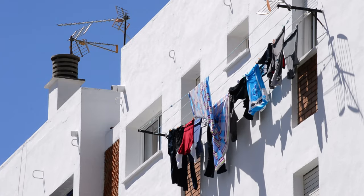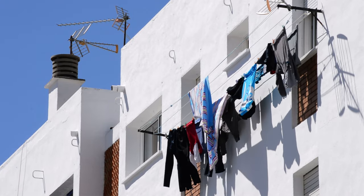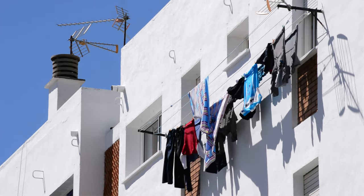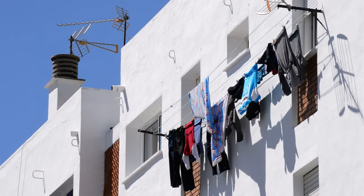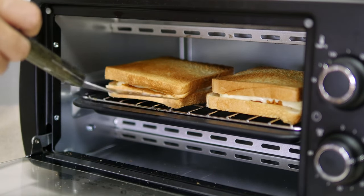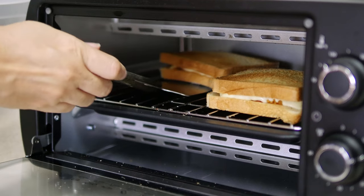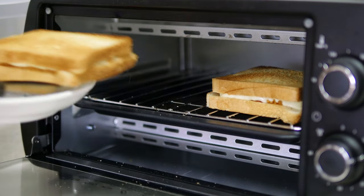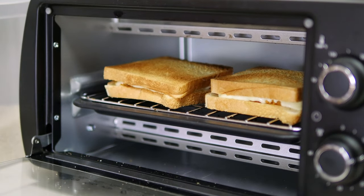Tip number 13, air dry clothes. Whenever possible, air dry your clothes instead of using a dryer. This saves a substantial amount of energy and prevents wear and tear on your clothes. Tip number 14, cook efficiently. Use a microwave, toaster oven or slow cooker instead of your conventional oven for smaller meals. They use less energy and generate less heat.